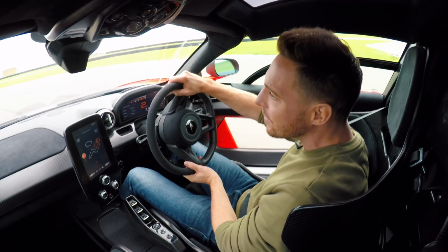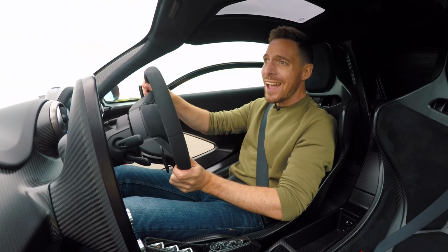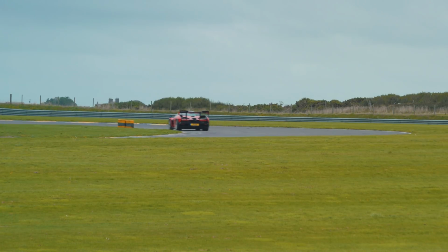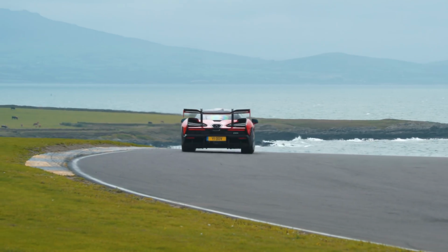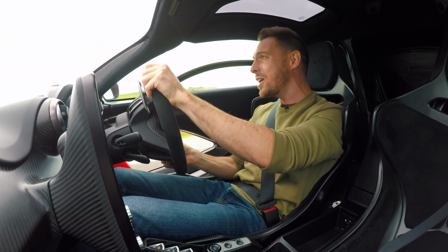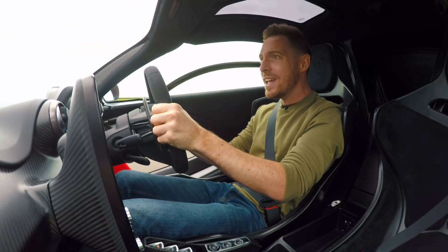It really is. Way more raw, way quicker around the lap, more intense, more physical. Even in race mode, that P1 was playful. It could be a slidey, drifty car. This thing really doesn't feel like that at all. This thing feels like a monster. It feels like it wants to hurt you. It's so physical. What a machine.